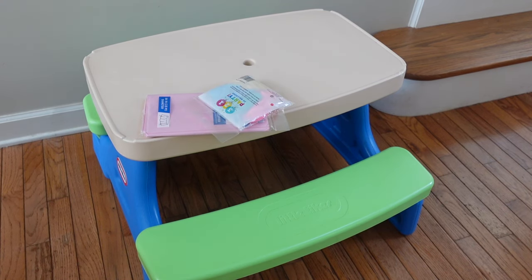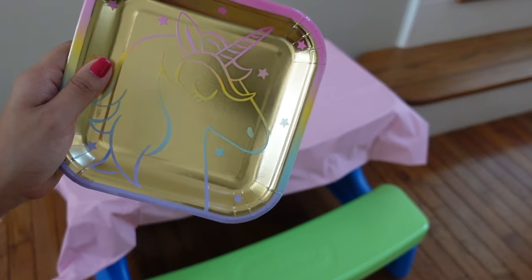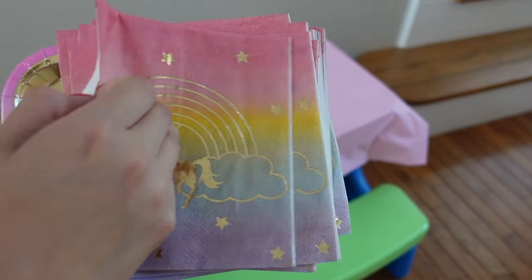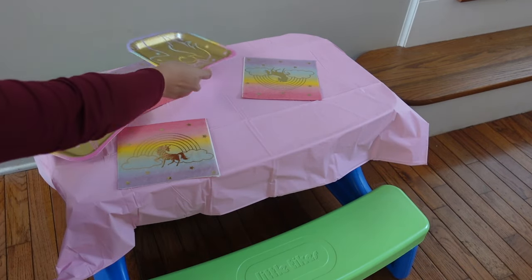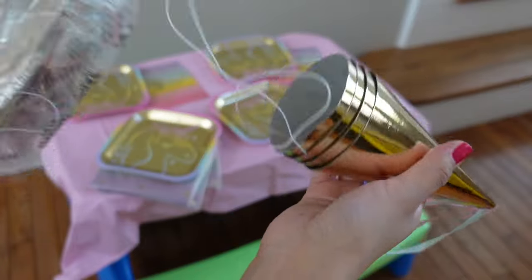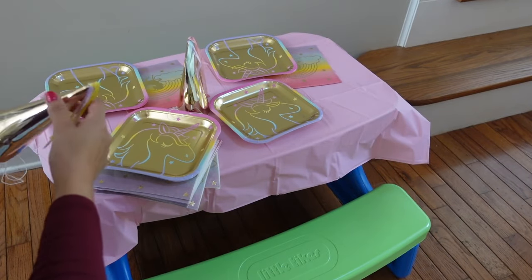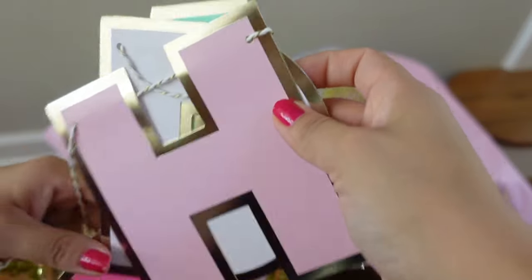All right, guys, so I'm going to go ahead and get everything set up for the birthday party. Her birthday party is at 5, so I want to have the house ready and the cake and the food, everything ready before everyone shows up. I got these cute little plates and napkins at Dollar General. They're unicorn theme with a rainbow. I also got this little party hat. They match the plates, plus they have these cute little ribbons at the end. I also got a little matching birthday banner.